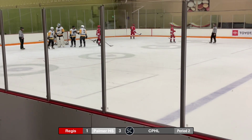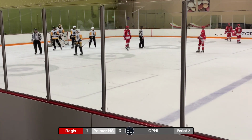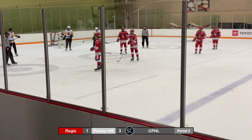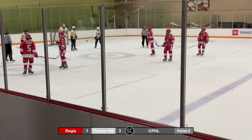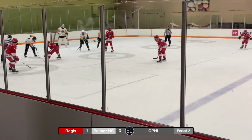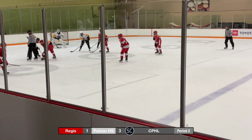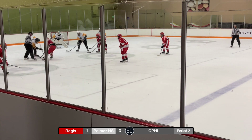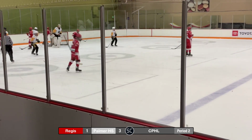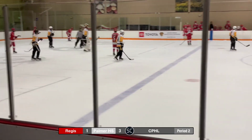1.5 seconds left in this period. Oh, pulling the goalie for 1.5. Let's see where it goes. I like it. Win the faceoff. I do too. Throw it at the net. Almost got that shot off. That's it for period number two. Still going to have 7 seconds on that power play when we get back.